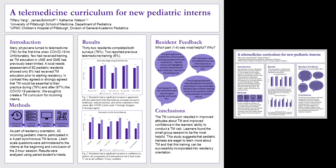The interns also had improved confidence in their ability to complete all aspects of a telemedicine visit, but they remained less confident about the exam and documentation. Finally, when asked which part was most helpful, most liked part 4, the small group sessions. Most also appreciated part 2, during which they learned the different steps of a telemedicine visit.